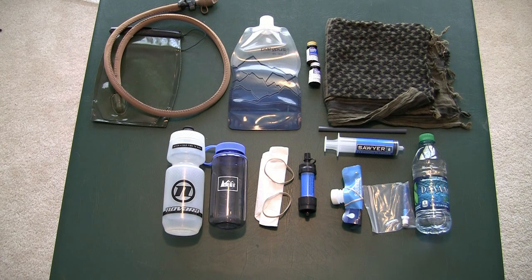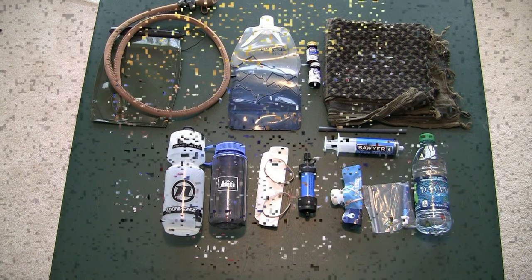Notice that I've switched from my Katadyn water filter to a Sawyer Mini. This saves me 2 pounds, and that little blue hose that you see there in the Ziploc baggie, that's an attachment that I made that allows me to attach it to the Source water bladder so I can fill the bladder while it is in the pack.